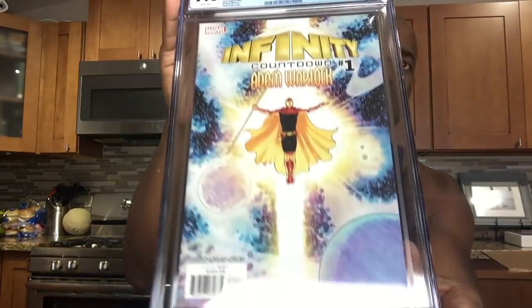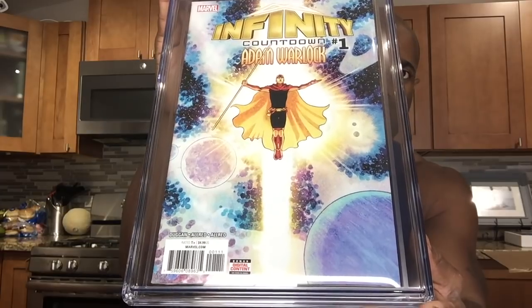This one is Infinity Countdown, Adam Warlock #1. This is a 9.8. Is this a variant? No, I thought this was. Wait a minute, is it? No, I thought this was a variant. But this is Infinity Countdown.